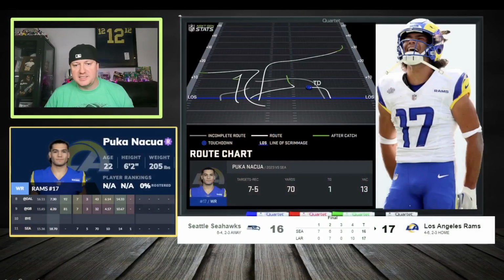Let's dig into these wide receivers from week 11. Look at the trends. The big trend here with the Rams, Matthew Stafford is back. Cooper Kupp also got dinged up in this game. We've got to monitor him. But Puka Nacua, 5 balls caught, 70 yards, was getting things done in this matchup. Also a touchdown, targets deep downfield, targets all over the place. And we're back to seeing him get a full workload here.